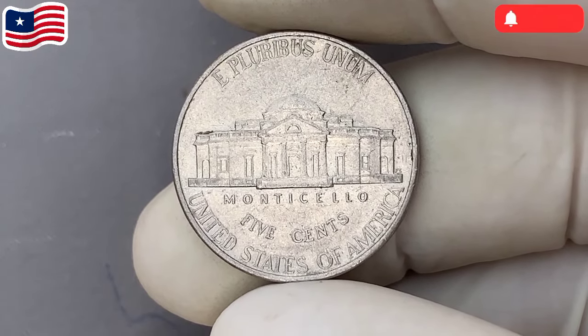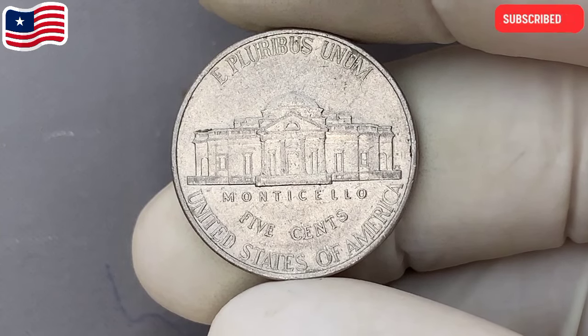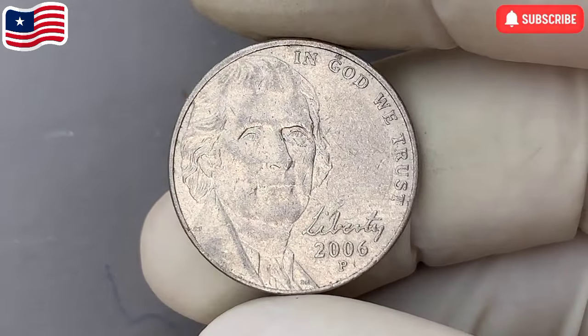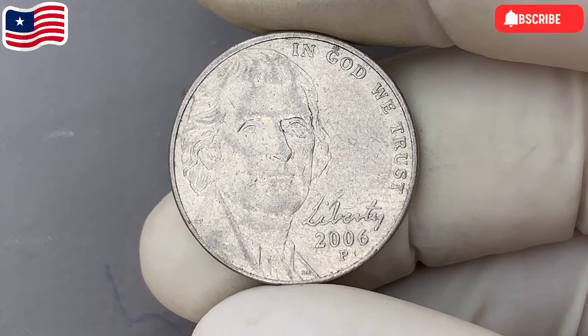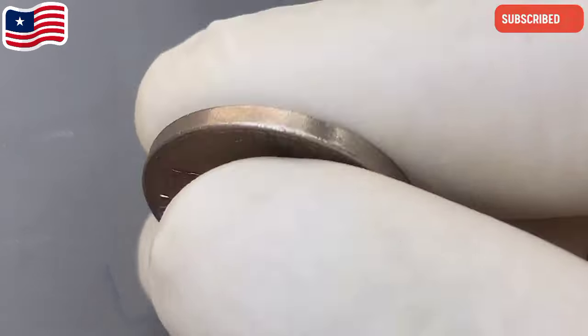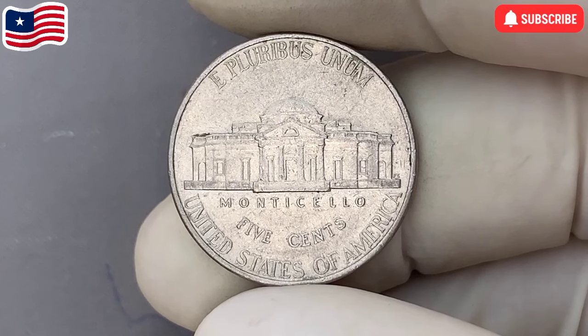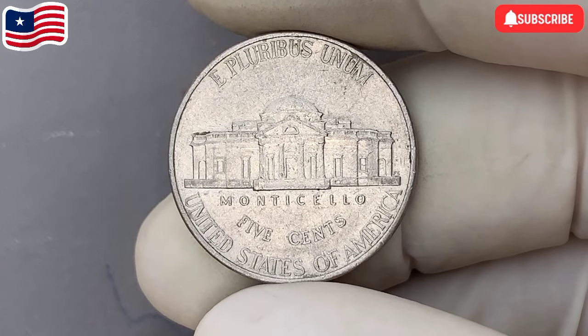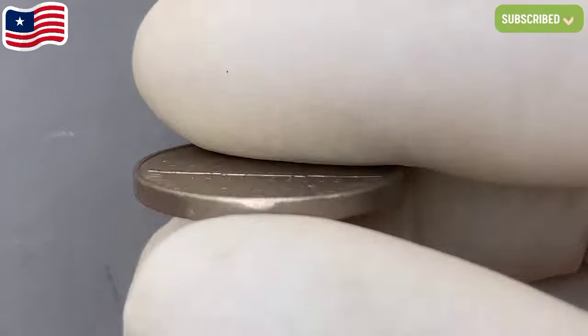While millions of these nickels were minted in Philadelphia in 2006, most have circulated widely, worn down by everyday use. However, collectors look for coins that are in pristine condition, coins that show no signs of wear, with their original mint luster shining bright. Finding a 2006 nickel in such perfect condition is rare, and that rarity is what starts to add real value. But condition is just one piece of the puzzle.